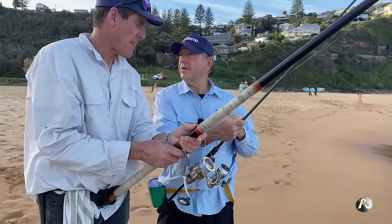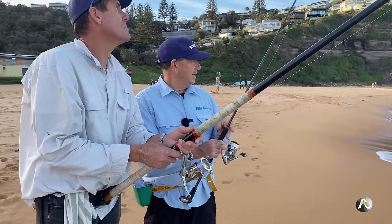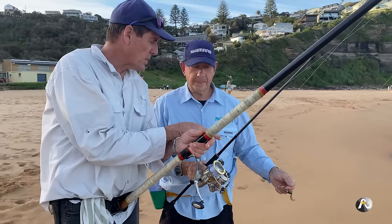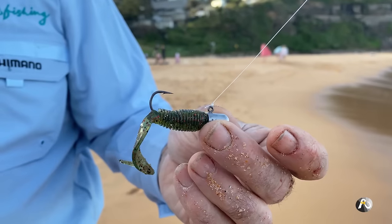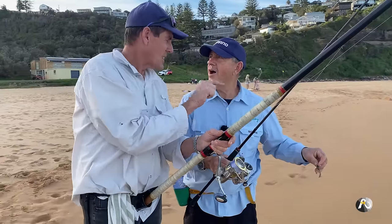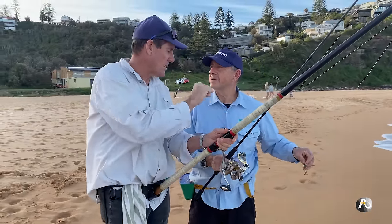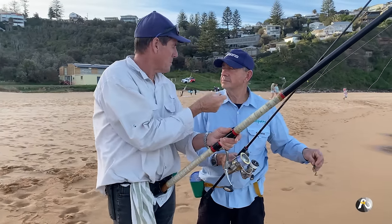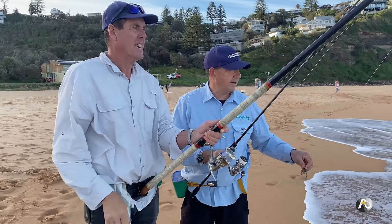I've got 10-pound braid. This is a reel that I use for flathead. And it's got a 10-pound fluoro leader. That tail that you've got on there, the interesting thing about it is it's got all the ribs in it. You know why they do that? Because, you know that S-factor scent? It goes in there and hangs on. They're not as strong as the solid tails, the grubs, but because they've got the flutes in them, it holds all of that paste that comes out of your S-factor tube, the scent, and it stays on longer. That's what they're for.